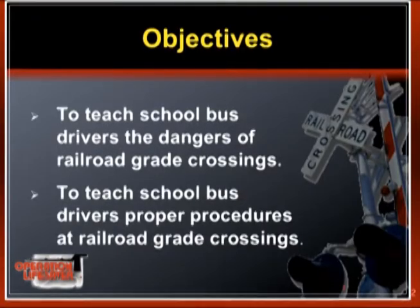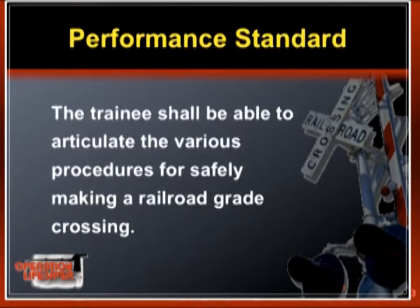Today our objectives are to teach school bus drivers the danger of railroad crossings and the proper procedures to follow at railroad grade crossings. If we meet our objectives, the performance standard is that you, the trainees, should be able to articulate or explain the various steps involved to safely make a regular grade crossing.